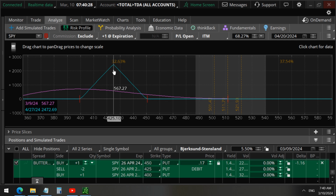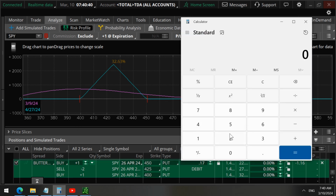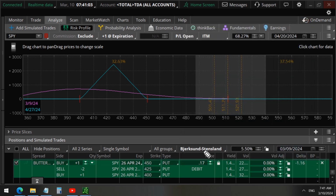So that's essentially turning $17 into $2,472. Okay, so that's a tremendous amount of gains there. You can see an estimation of that: about 2,400 divided by the initial investment of 17 times 100. You can see that this is a 14,000% increase for these very, very cheap butterfly hedges, essentially hedging the market, so that if it drops and crashes down to the 400 level, between 400 to 450, if it hits around 425, that's a 14,000% gain here.